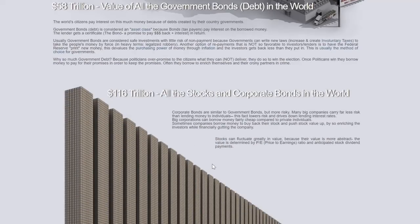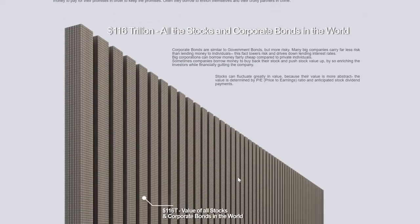Now, all the stocks and corporate bonds in the world, this is where it gets extremely astronomical here. Almost double the value of all the government bonds is the stocks and corporate bonds in the world. Corporate bonds are similar to government bonds, but more risky. Many big companies carry far less risk than lending banks to individuals. This fact lowers risk and drives down lending interest rates. Big corporations can borrow money fairly cheap compared to private individuals. Sometimes companies borrow money to buy back their stock and push stock value up, enriching the investors while financially gutting the company.